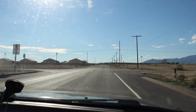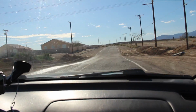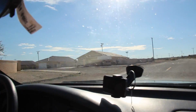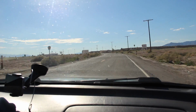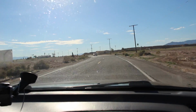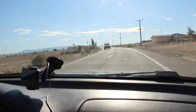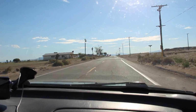The sign says rough road, and they mean more than just the texture, as we found out on the way here. Everybody hold on to your socks. It says the desert shores. The camera's not really going to pick it up very well, but this road... Was that air? Almost. This road is a legitimate roller coaster.